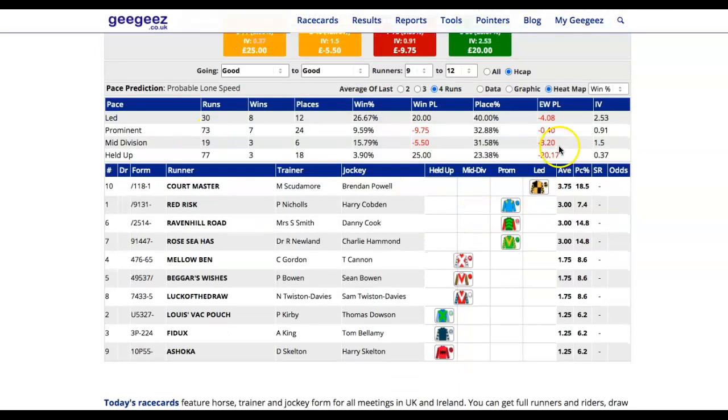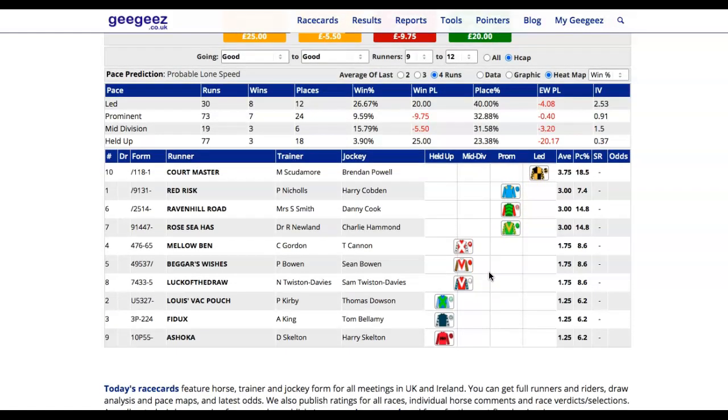I always like one to be up here. So Courtmaster is going to try and make all again. We shall see if Harry Cobden and Nichols, if the horse runs, which means they're deemed the ground is fine. If he'll track, he'll be up there. Danny Cook likes to be aggressive. I think he'll be kind of pushing and prominent. Newlands can be. Beggar's Wish is back down here. I would be surprised if he's here to run his race, and he's kind of ready. If Sean Bowen didn't have him prominently, I don't expect him to be too far back, and he's kind of raced up there before.